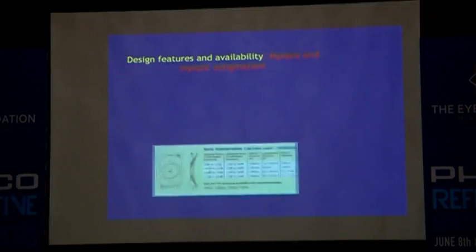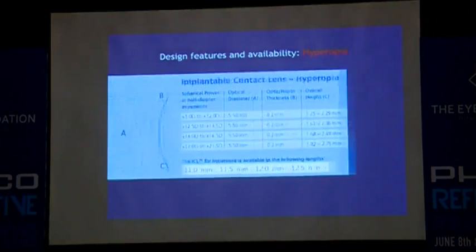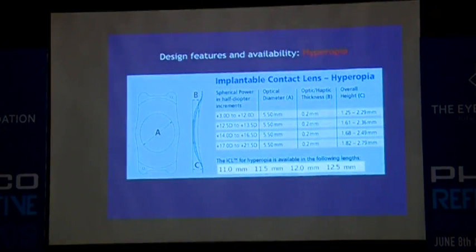So let us look at the design features of this ICL, and they come in four lengths, that is 11.5, 12.0, 12.5, and 13.0 millimeters, and they range from minus 3 to minus 23 diopters. Also, the toric has the same range. So we have a very large range of designs. And if it is for hyperopia, it's the same, with lengths of 11.0 millimeters, 11.5, 12.0, and 12.5. And we have, again, a great range from plus 3 to 21.5.